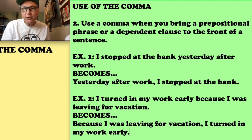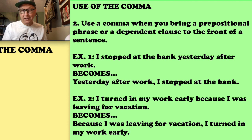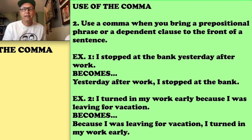So check out number 2. I turned in my work early. So there you have a complete sentence, an independent clause. Then you have the words because I was leaving for vacation. Now, I was leaving for vacation is a complete sentence, but when you put the word because on there, that makes it dependent. In other words, it needs something else to be a complete sentence. Because I was leaving for vacation is not a complete sentence. That's called a dependent clause. If you move the dependent clause to the front of the sentence, it becomes: Because I was leaving for vacation, comma, I turned in my work early.